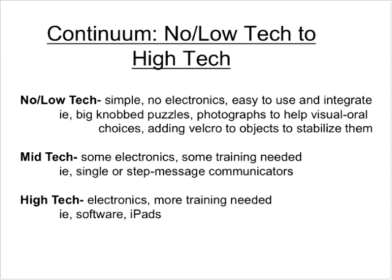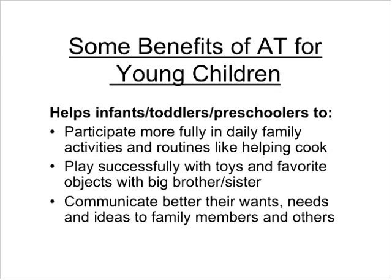Okay. Some mid-tech range technology would be that maybe there's some electronics, maybe a little bit of training is needed. Something like a single or a multi-step communicator that they could use. Something pretty easy to use, but it requires a little bit of training to use it appropriately. And then of course there's the high tech, which is high electronics, the iPads, the software, the computers. That's really high tech. But as you see, this is truly a continuum, and that's what people need to be aware of.